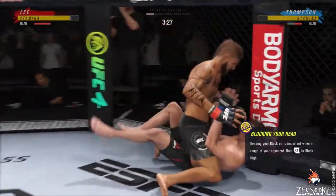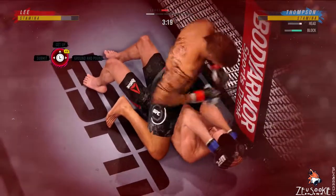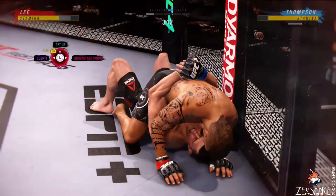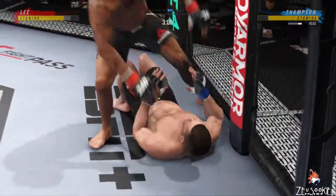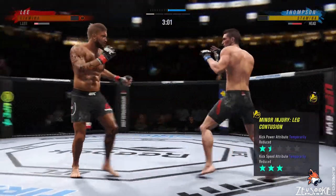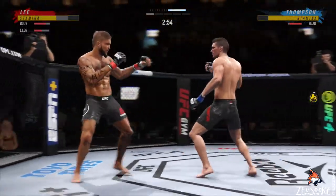He needs to start looking to finish now because he's got his opponent hurt very bad. Now look at him jumping in to try to get the finish. Oh, he got him bad! Just over 3 minutes to go, round one. Oh, he's back up again. You gotta like that. Ooh, big knee. He hurt him.